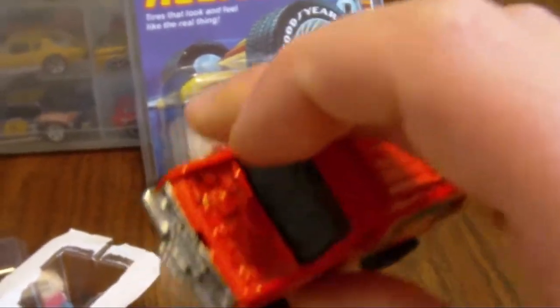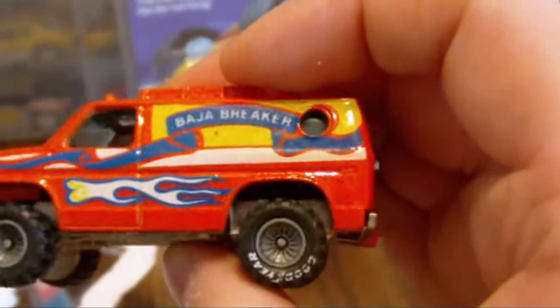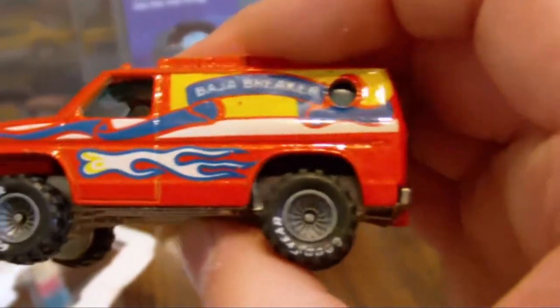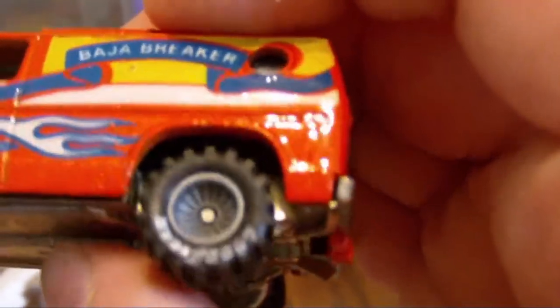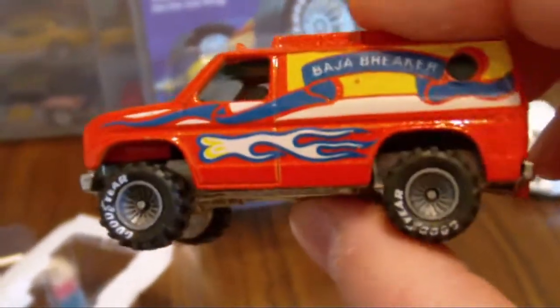The plastic opening hood, the old V8 in there. I mean, this thing shines and sparkles, got tons of metal flake in it. I don't know if the camera's really picking up the metal flake, but man, this is a crazy, crazy looking truck, man. I love it. With the blue and yellow and orange. Very, very cool.